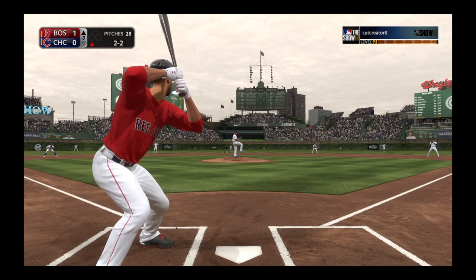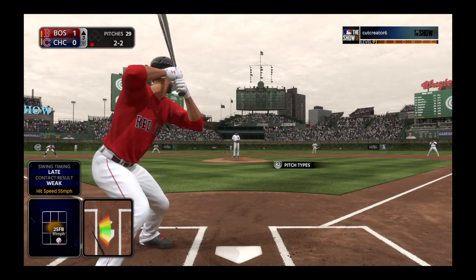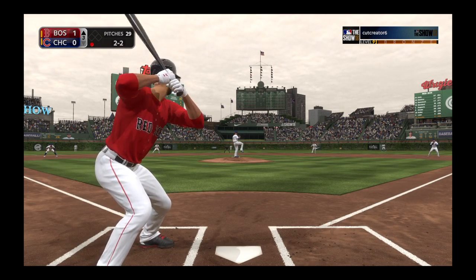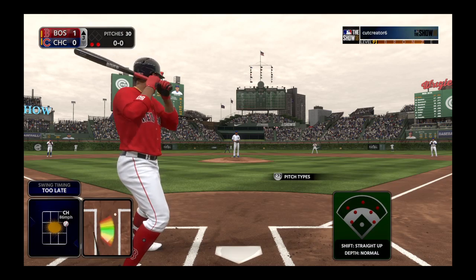Another 2-2 offering. He stays alive, still 2-2. Oh, and this is swung on and missed. 4 strikeouts already, and that's out number 2.